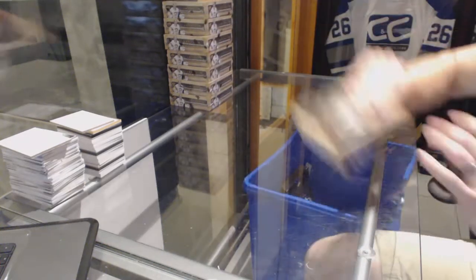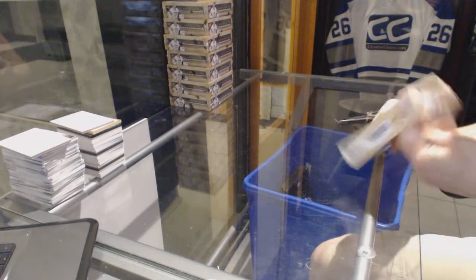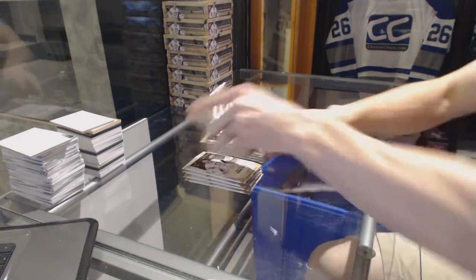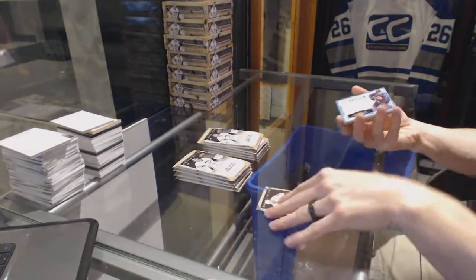Here we go, CNC group break number 6445-1314. Upper Deck Artifacts, 8 box, half case break. So good luck, everybody. And if anybody's got the checklist open, that would be great.